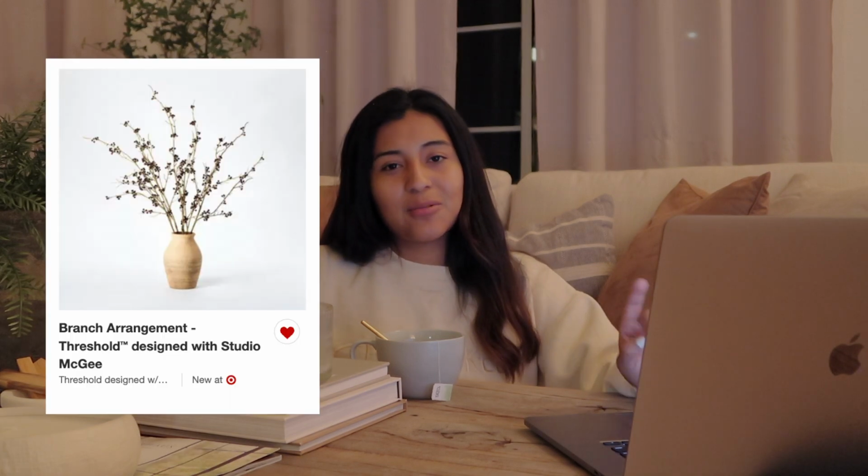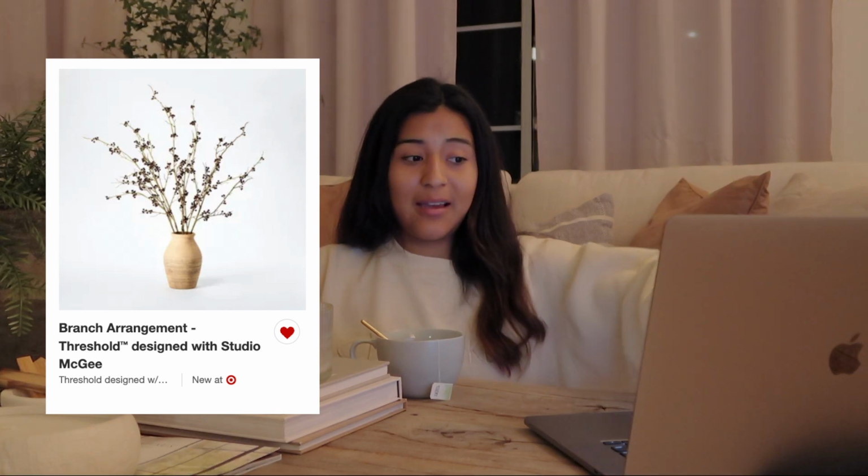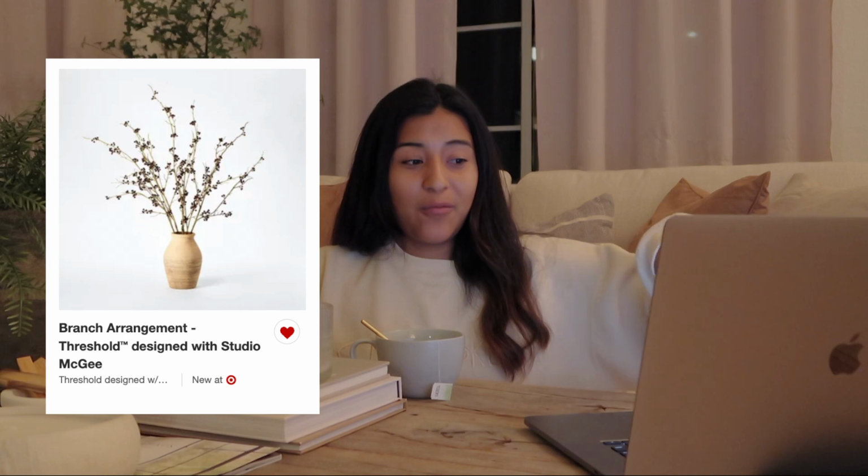And then last but not least, I just want to talk about a branch arrangement that they have. This one I believe they released last year as well, so this one's not anything new, but I love these stems so much. They're just these beautiful berry picks, so pretty. It's $50, which is definitely a little too expensive. I feel like I would totally buy just the stems themselves for whatever they usually sell them for. I think they're like $5 for their stems that they have.